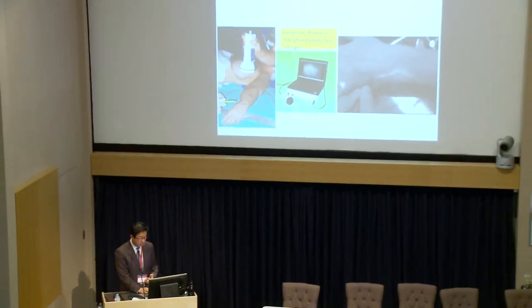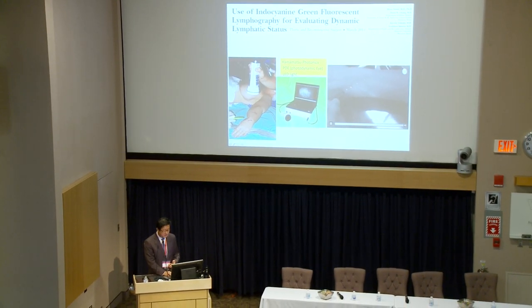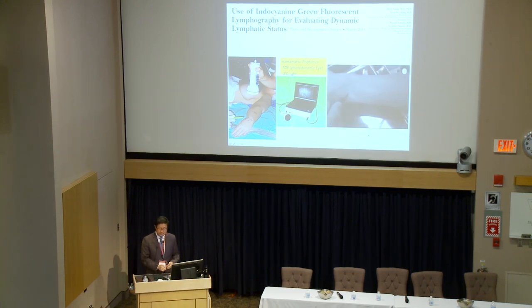So this is a normal arm with a lymphatic vessel, and these are veins that you can see as dark shadows. I think this is maybe Alex's arm, and he was a fellow, I don't know.